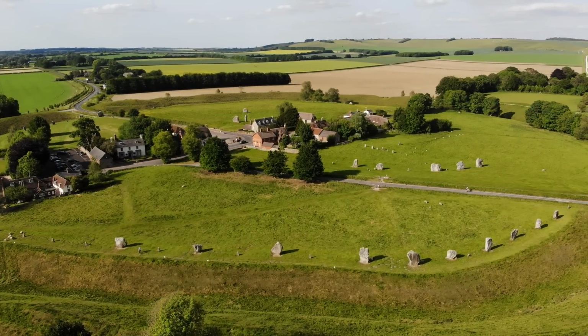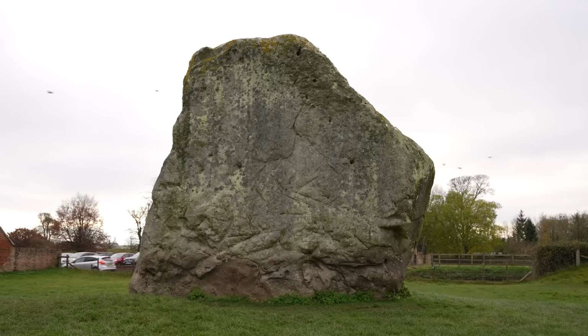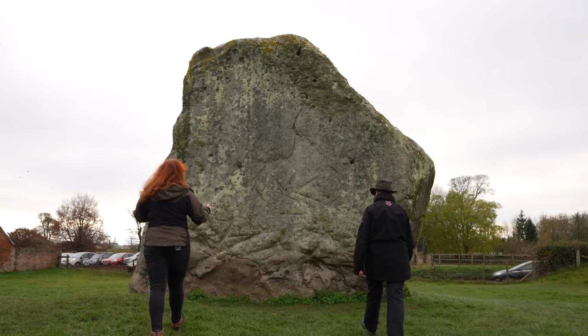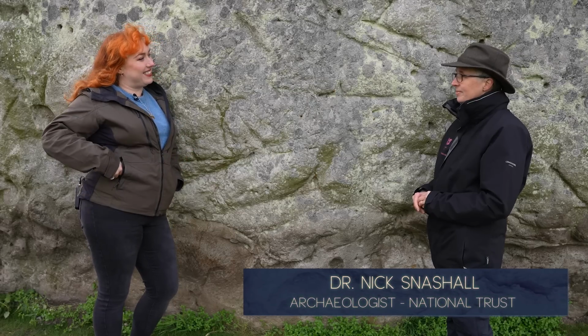One particular place within the World Heritage Site that I find completely awe-inspiring is Avebury Henge. And to help me understand this site further, National Trust archaeologist Dr. Nick Snashall has agreed to meet me at the Cove Stone. Hi Nick, thanks for joining us. Can you tell me a little bit about the Avebury stone circles and Henge?